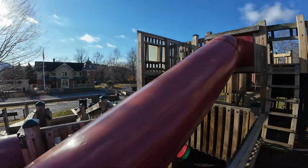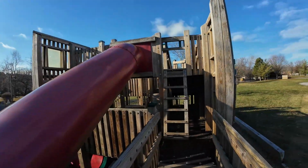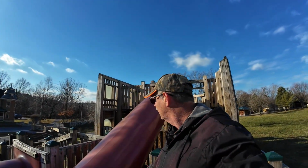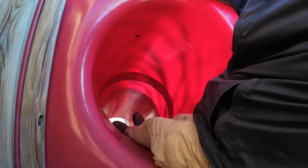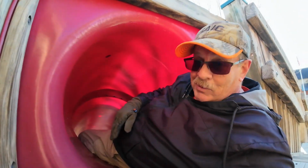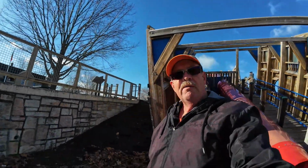Now, you know I'd love to get down that slide. Think we can? Or am I too big? You know what? I don't want to break anything. So how about the smaller slide? Let's go around and try the smaller slide. So I kind of promised you a slide, so are you ready? You guys ready? Hope I don't get stuck. Here we go. Whoa. Oh, that was fun.